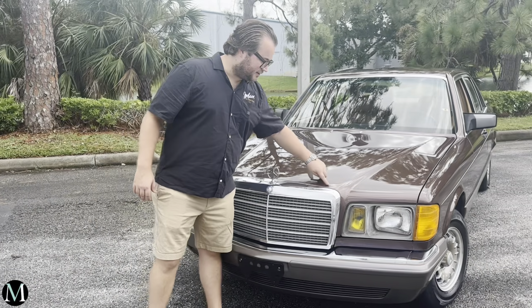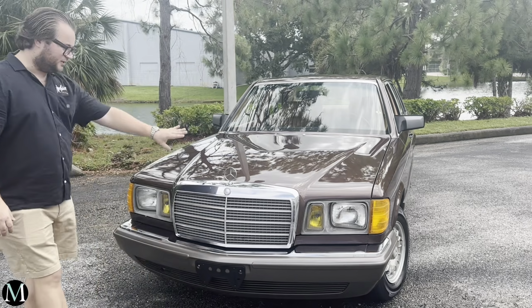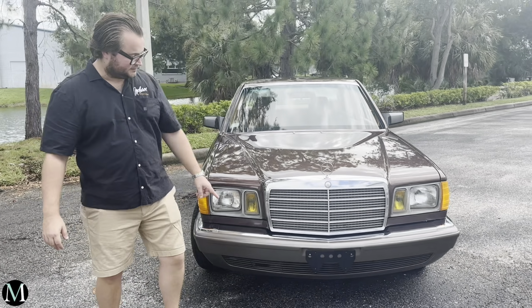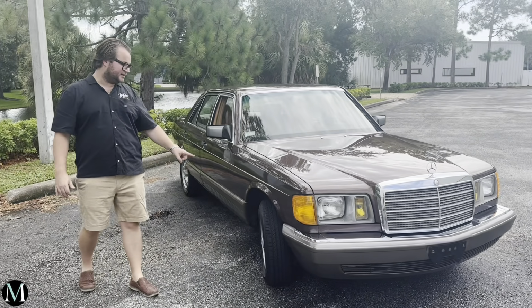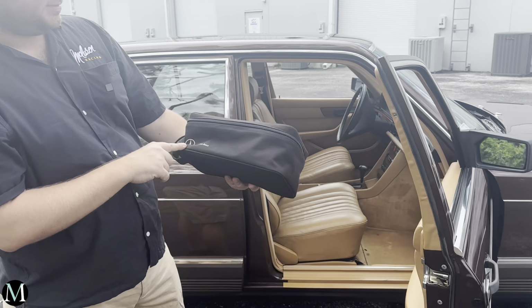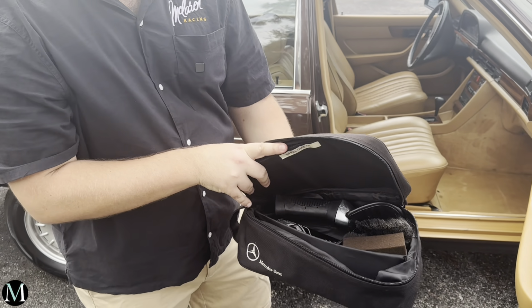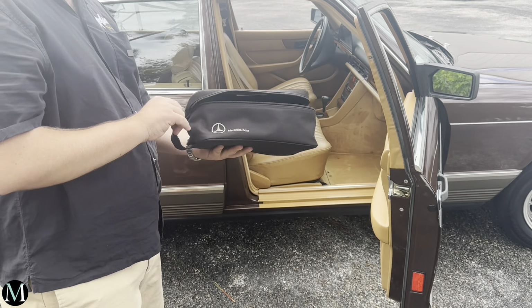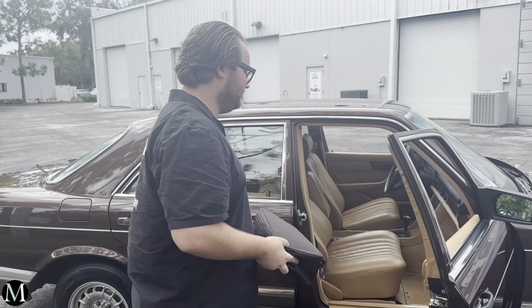In the gallery, there is a rock chip right here on the hood. I want to note that. So right here. Grille is clean, not faded, not cracked. License plate frame in the front is nice and black and crisp. We did put new tires on it, all 4 corners. I believe this is a detailing kit that comes with the car, which is kind of cool. Oh, it's a tire care kit from Mercedes-Benz. Just a little thing. I don't believe this is from the period. I think this is from like the early 2000s, but a nice piece of kit.